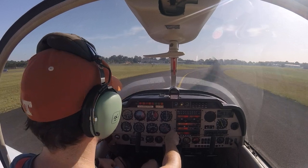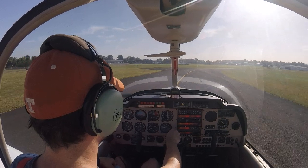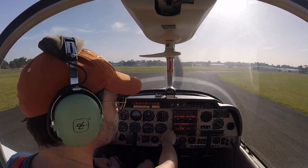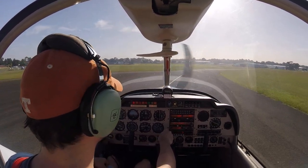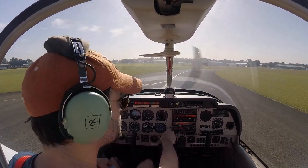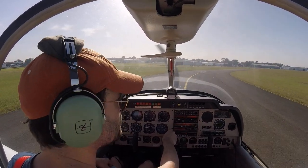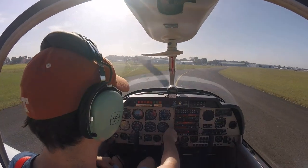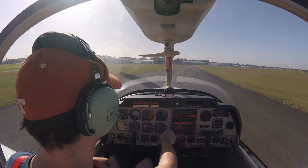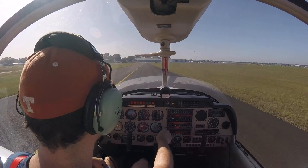Ground, Archer, Tango Victor Papa at hotel, request upwind departure for runway 29 right. Tango Victor Papa, ground, give way to the Robin out to your right, then taxi holding point Alpha 7, runway 29 right. Taxi to holding point Alpha, sorry, can you read back again? Tango Victor Papa, give way to the traffic just about to pass in front of you, then taxi to holding point Alpha 7, hold short of runway 29 right. Traffic sighted. Taxi to holding point Alpha 7 for runway 29 right, hold short of runway 29 right, Tango Victor Papa.